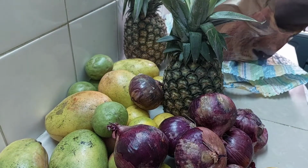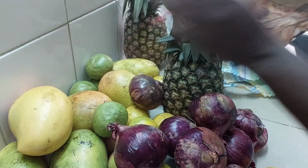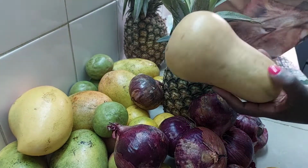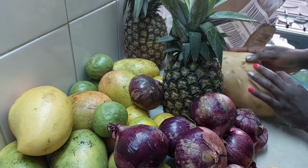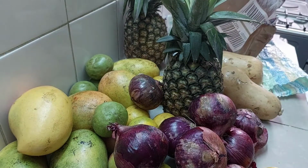We also got, this is just an additional mango. We also got butternuts. 2 of them this time. Yeah, so those are the groceries for now. We're going to be adding some more later, so this video will continue.